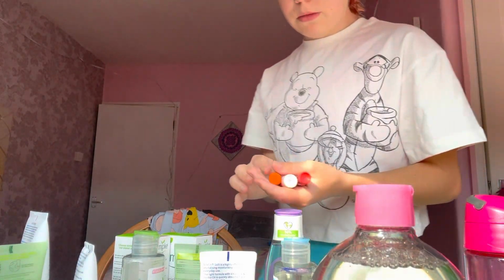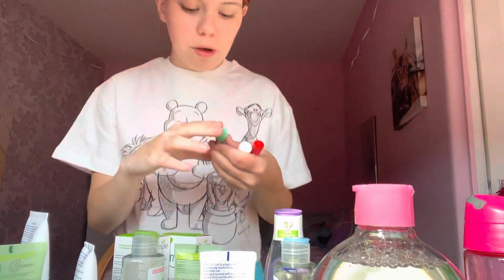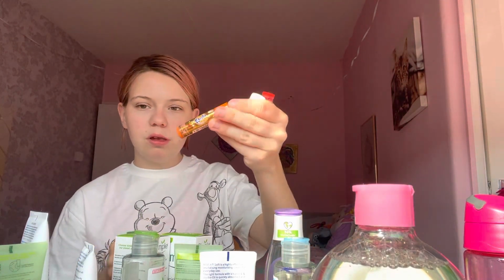I've got some lip balms as well. The lip balms I own are Lip Smacker Sprite, Lip Smacker Fanta, Nivea Watermelon Shine, and then a Lip Smacker Coca-Cola. So that's all my skincare.